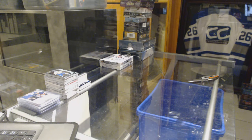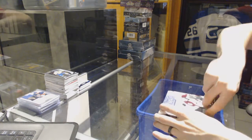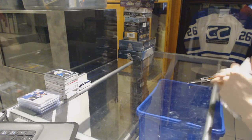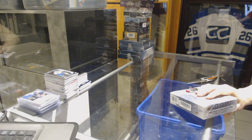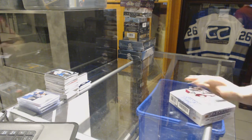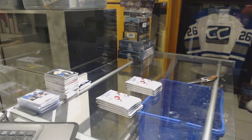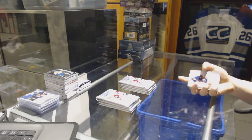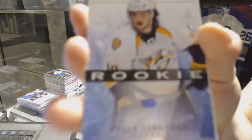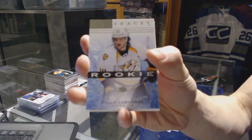All right, now onto the 1415 Artifacts. All right, we've got a rookie number to 999 for the Nashville Predators, Cali Yarncrook.